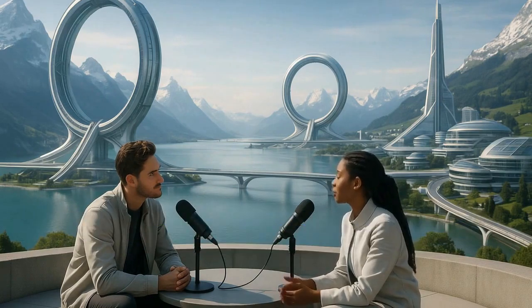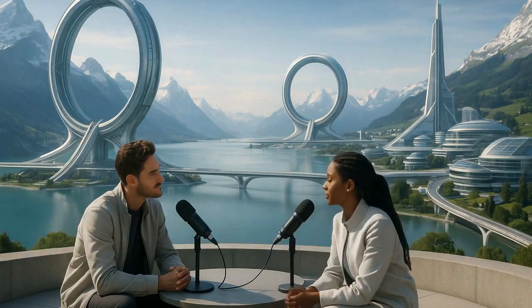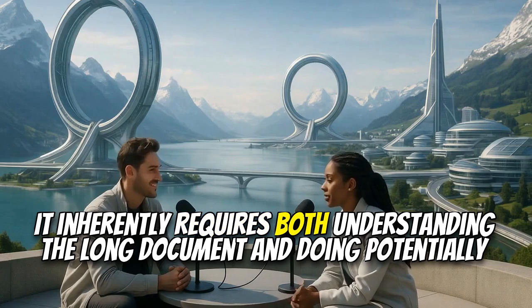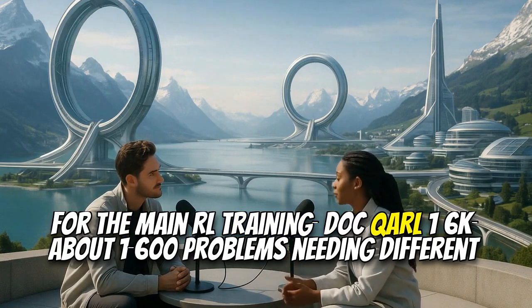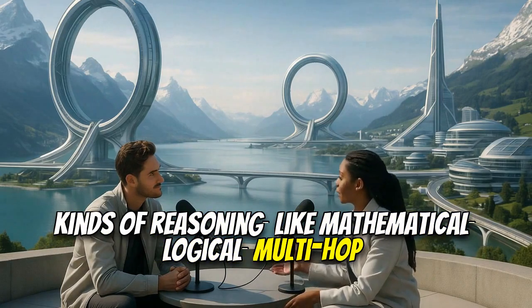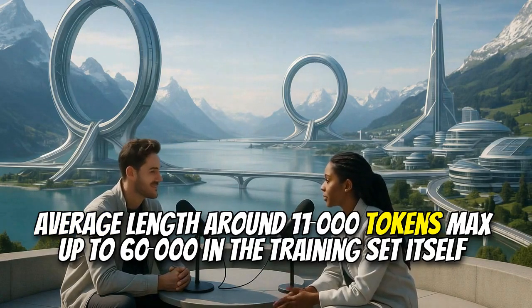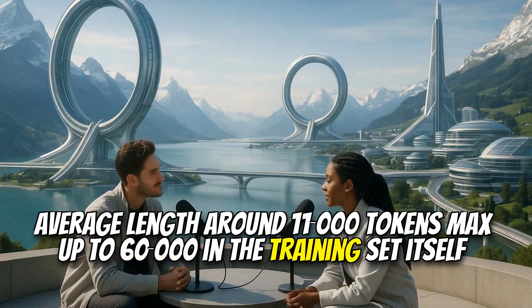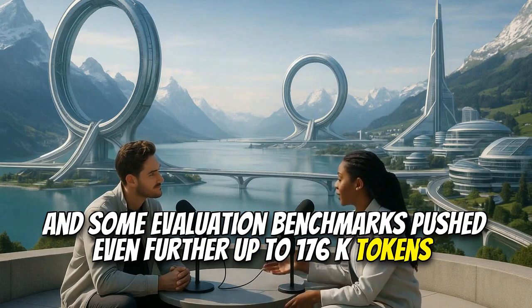Let's talk experiments. The task they focused on, as you mentioned, was document question answering, DocQA. Which makes perfect sense. It inherently requires both understanding the long document and doing potentially multi-step reasoning. They used a few datasets. For the main RL training, DocQA-RL-1.6K, about 1,600 problems needing different kinds of reasoning, like mathematical, logical, multi-hop. And Table 3 shows these are genuinely long contexts. Average length around 11,000 tokens, max up to 60,000 in the training set itself. And some evaluation benchmarks pushed even further, up to 176K tokens.